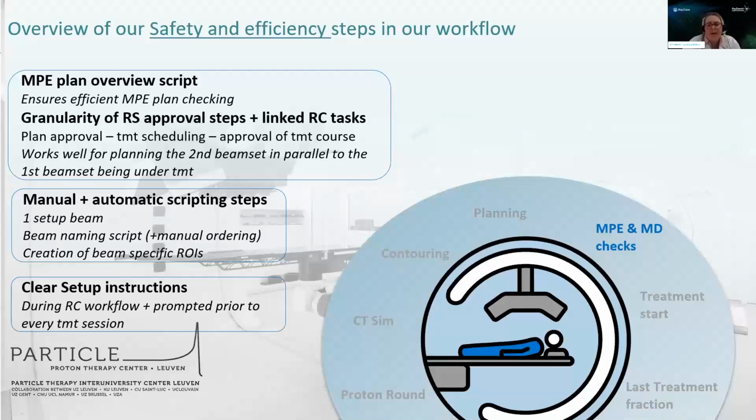We also see both safety and efficiency in the innate granularity of the RayStation approval steps and their linkage with the RayCare tasks. So that's plan approval, treatment scheduling, of course, and treatment course approval. I would say this one sequence fits all circumstances, works really well for planning that second beam set in parallel to the first one already being under treatment.